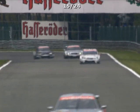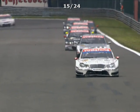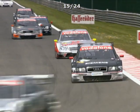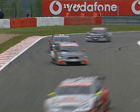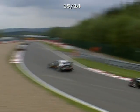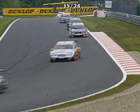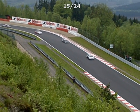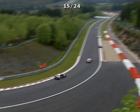And we have heard that Apt will get a drive-through penalty. Ekstrom yet to come into his pit. And a gaggle of cars going through. Bernd Schneider in the middle of that lot. There is Christian Apt. Over the radio, he will have been told that he has been given that penalty. I'm sure he won't be at all happy with that. Gary Paffett apparently felt that he was hard done by his penalty for that early clash.